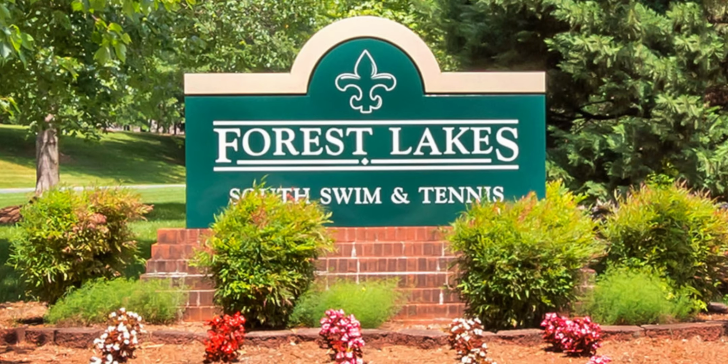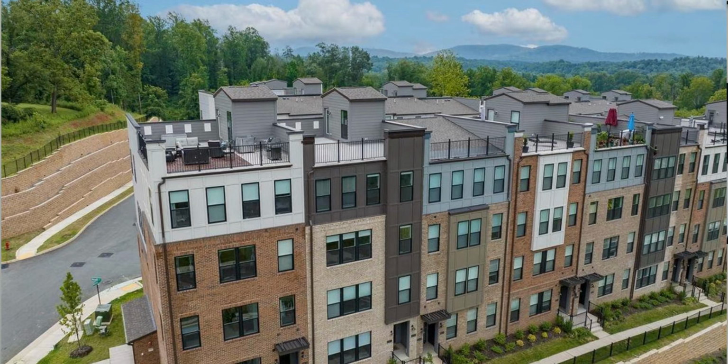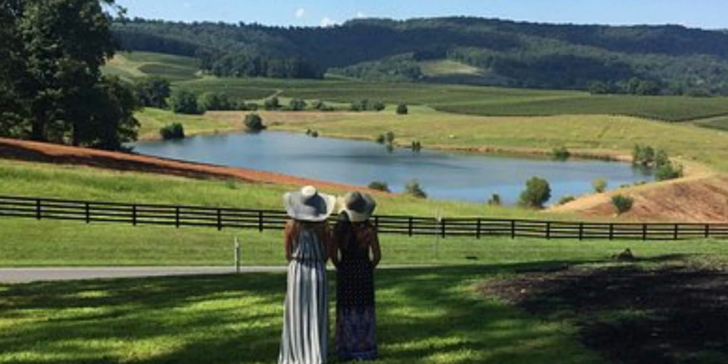If you don't want to be right in the city, there are plenty of options, and your lifestyle can be different depending on where you move to. So let's go north, up US Route 29, and here we have neighborhoods like Hollymead, Forest Lakes, Brookhill Commons. We get further north, we get into the Earlysville area. Okay, Brookhill Commons is one of the newer ones.